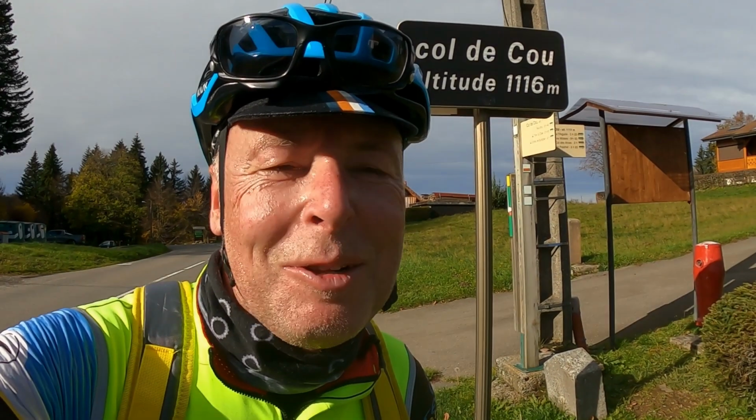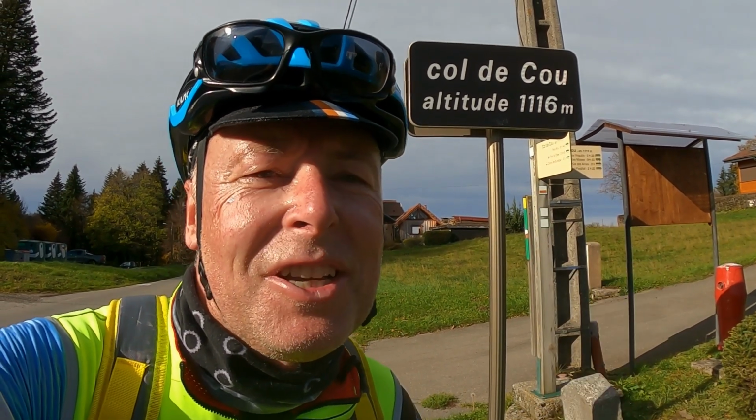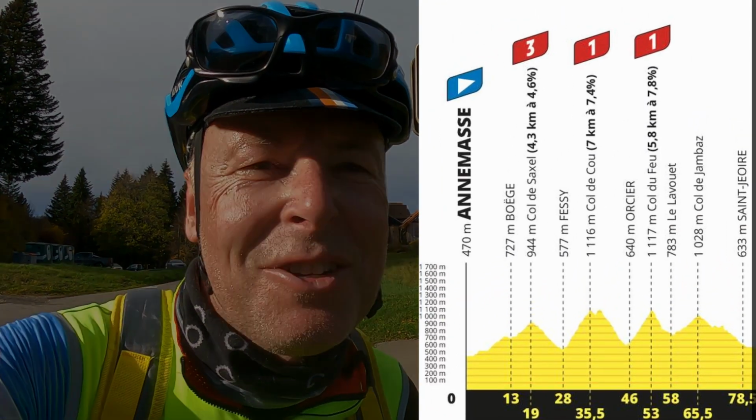Welcome back to the French Alps. It's a cold, chilly day. We've just got the fog clearing this morning. I'm at the summit of the Col de Cou, which is on the 2023 Etape du Tour course, and we're taking a close look at the Chablais section of the 2023 route.